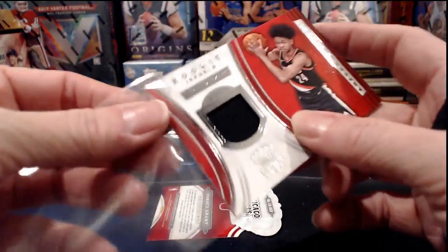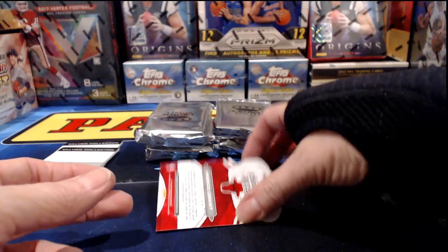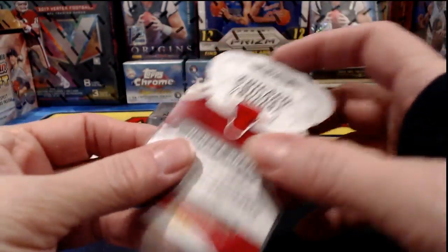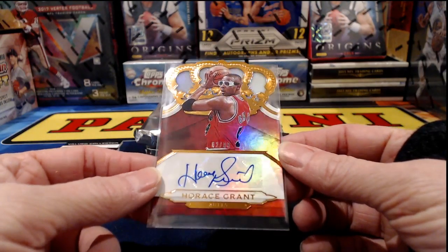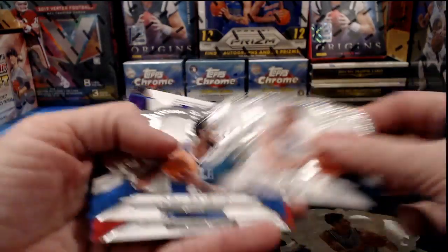So I thought that might be an interesting relic because it felt thicker than some of our others, but as it turns out, it's not that interesting. Just the single color. Another hot box, and the extra autograph again is a Chicago Bull. That is crazy. Hot box auto delivers Horace Grant this time to 99. So yeah, Chicago, you have gotten your money's worth tonight. I think we can all agree that you're in pretty good shape at the moment.